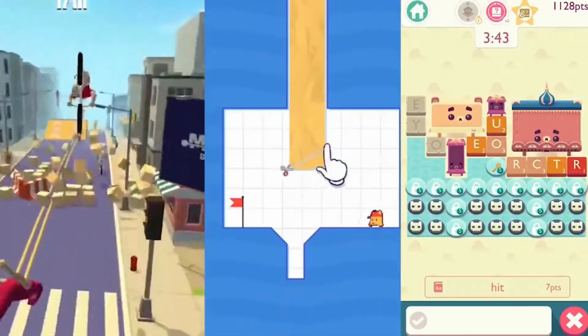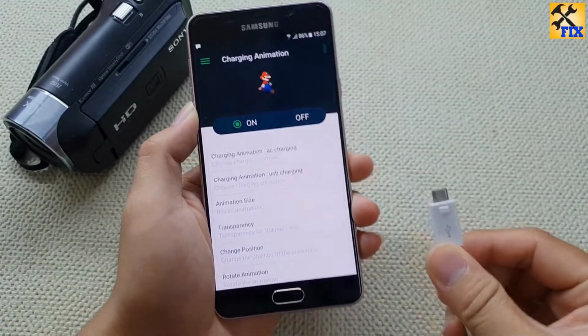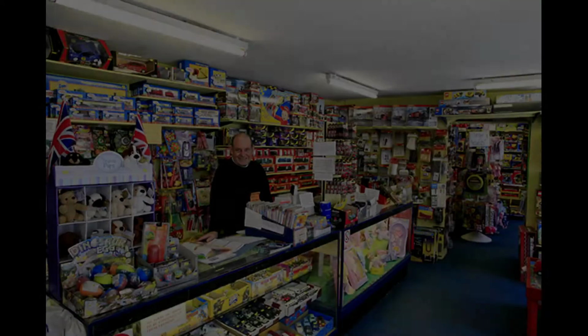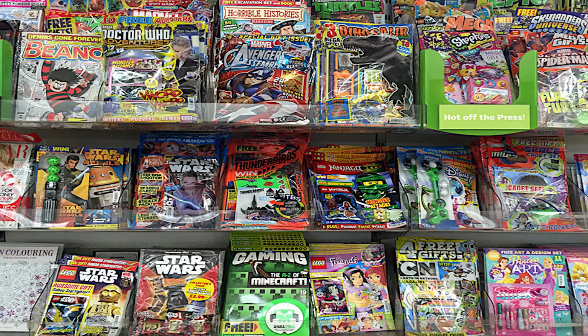Electronic games on tablets and mobile phones are also hugely popular. These have to be plugged into mains electricity to charge them up. Lots of toys are based on characters from children's TV programmes and films. We buy toys in toy shops, supermarkets and grocery stores. We get toys free on the cover of magazines and comics.